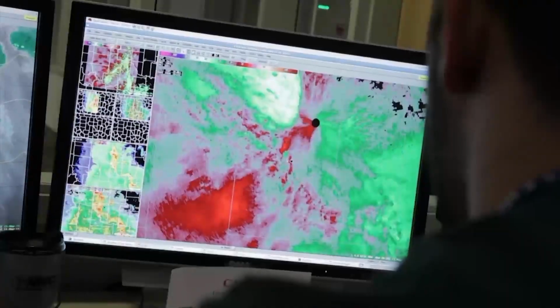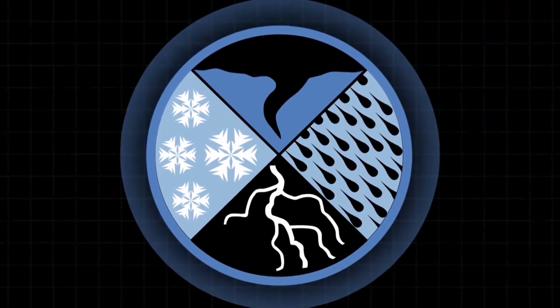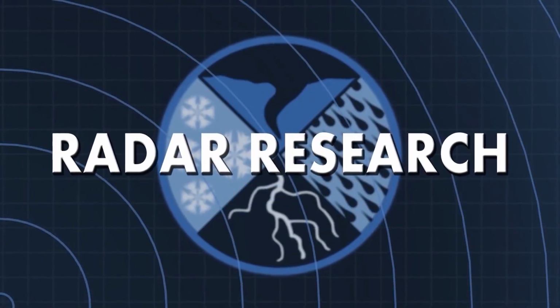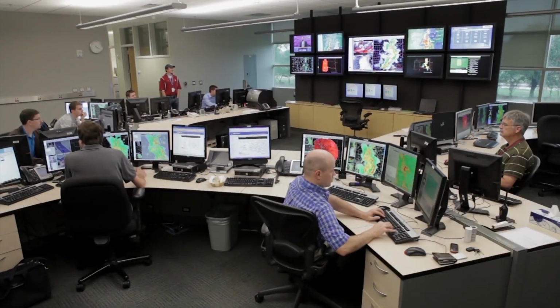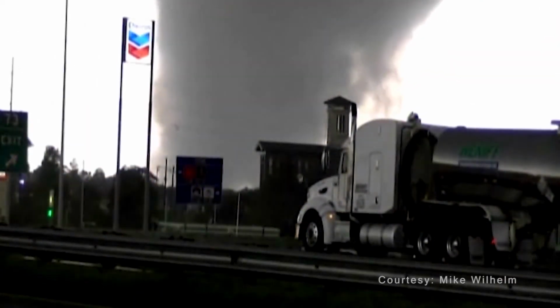We have a lot more information now about storms and being able to understand how they develop, how they produce severe weather, and how that information might be used to improve warnings for our National Weather Service partners. The lab is unique in that we serve the nation by supporting the National Weather Service in its mission to protect lives and save property by improving the accuracy and the lead time of severe weather warnings.